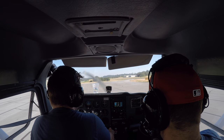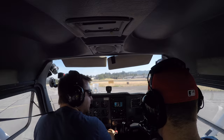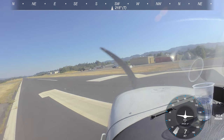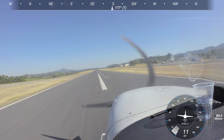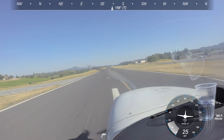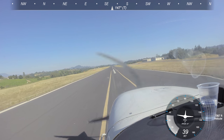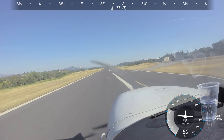Traffic, white Cessna 298 Golf Bravo is taking runway 13 at Healdsburg. Final looks clear, short final looks clear. We will take our runway here, 13. Hang on a second. That's fine, that's good. Airspeed is alive. Is there water up there okay?